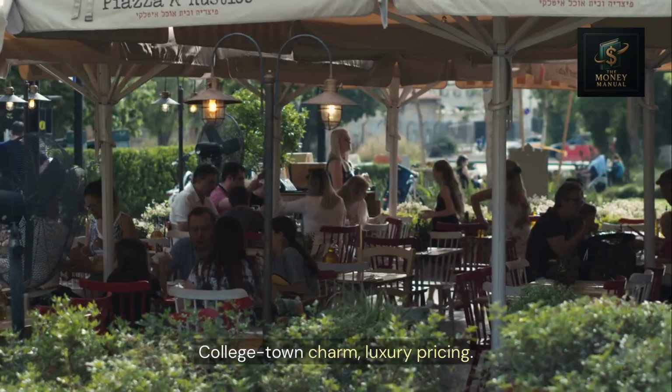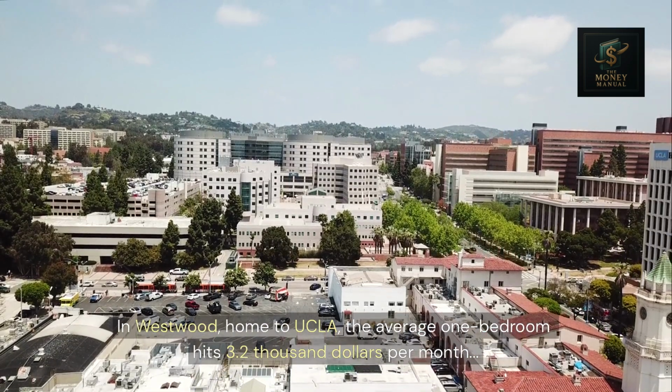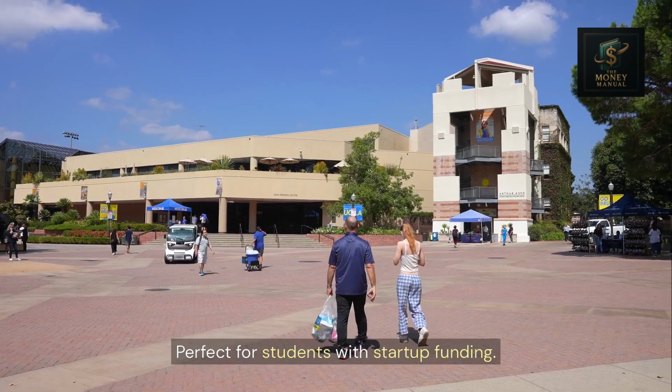Feeling scholarly? College town charm, luxury pricing. In Westwood, home to UCLA, the average one-bedroom hits $3.2 thousand per month. Perfect for students with startup funding.